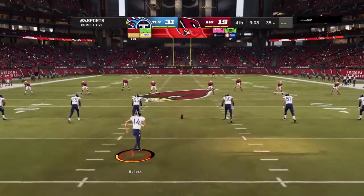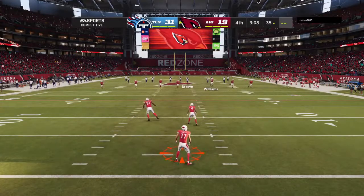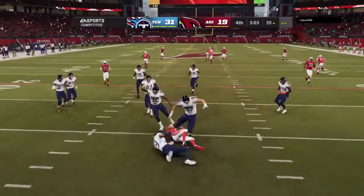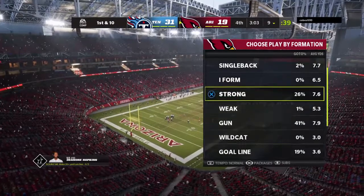After the field goal now, it's Bullock to kick it away. On the return, Isabella. And he doesn't even get this to the 10. He's taken down at the 9.